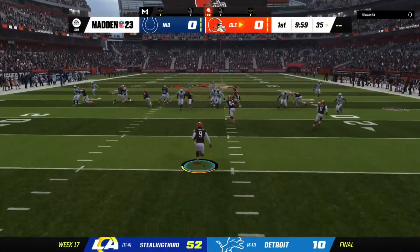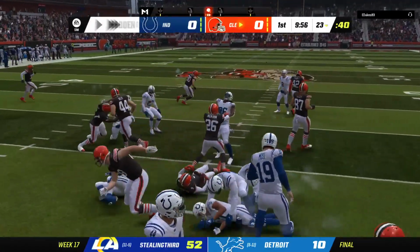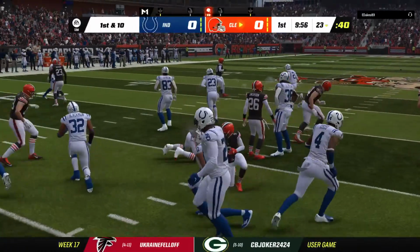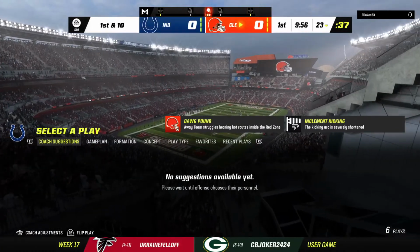This is fielded right at the goal line, and he's able to get this across the 20, but not much further as he's dropped at the 23-yard line.